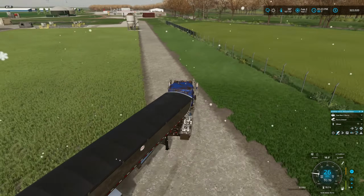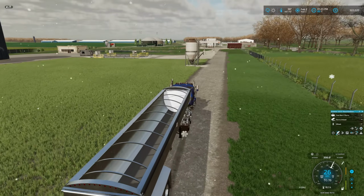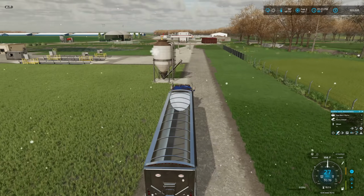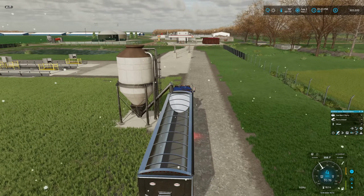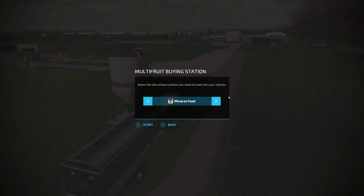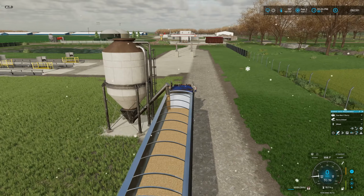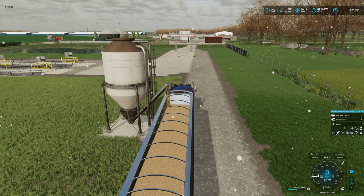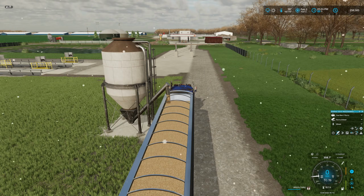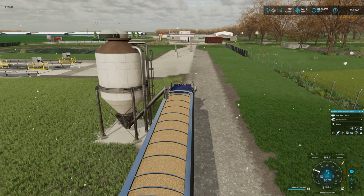Might do that. I'll probably go ahead and sell it pretty soon, and then once we need it, maybe buy it. All right, so I put this silo in down here, and as I mentioned before, it's a little bit cheaper to get the mineral feed out of this silo. So we're going to go ahead and load this up. We'll take it back over and get it going into our TMR mixer.